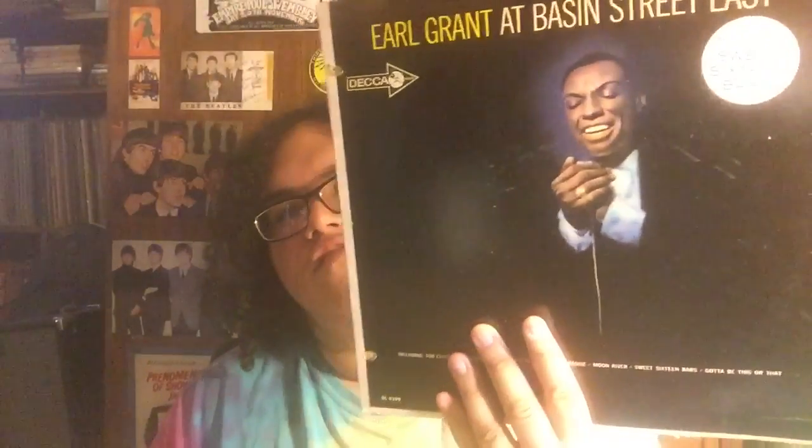This is Earl Grant, Basin Street. It was cheap. It looks like someone put it in a binder. Yeah, really cheap. Original on Decca. This one is real nice. Why not? I definitely need to get it a new inner. These are fresh thrift store state, as you see them.